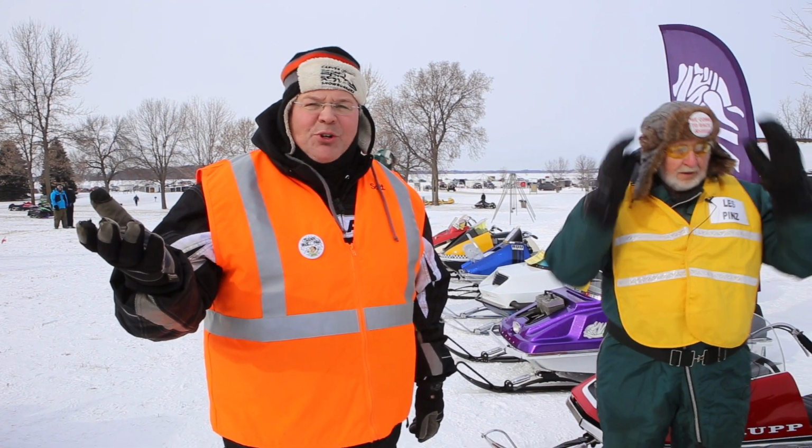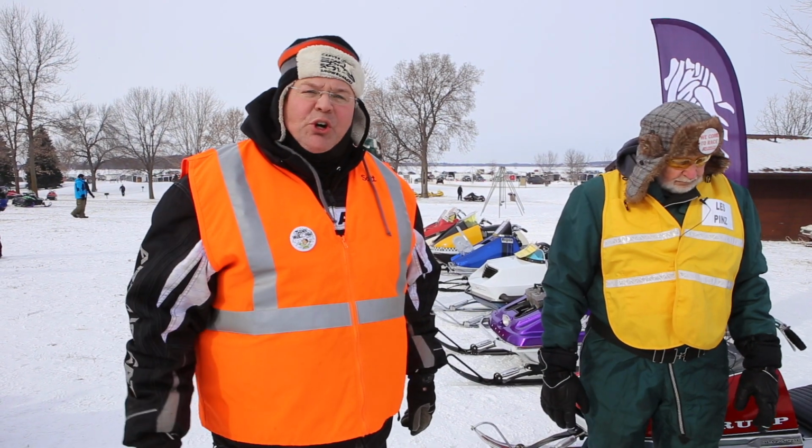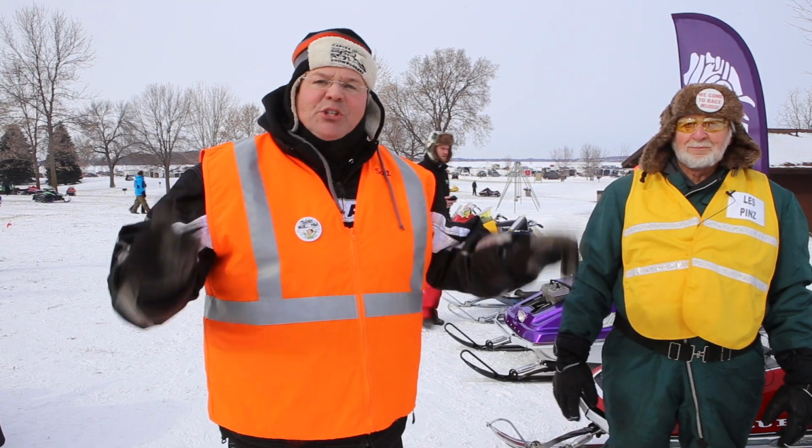Welcome back to Waconia 2019, featured snowmobile Ski-Doo. We're moving on now to look at some of the other sleds that have showed up today to be part of our show.